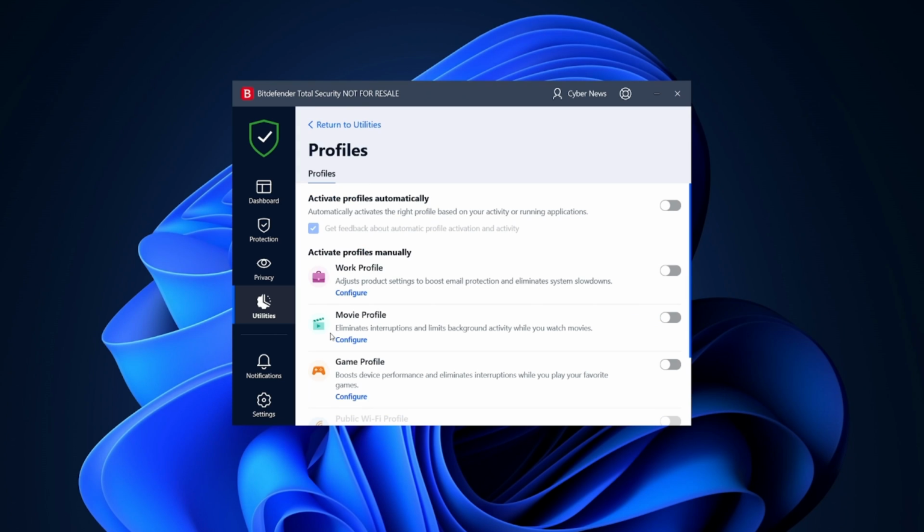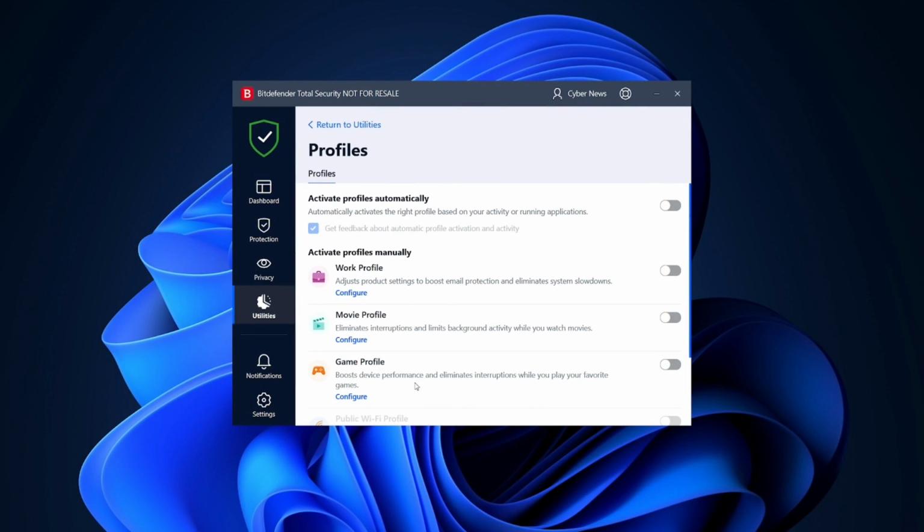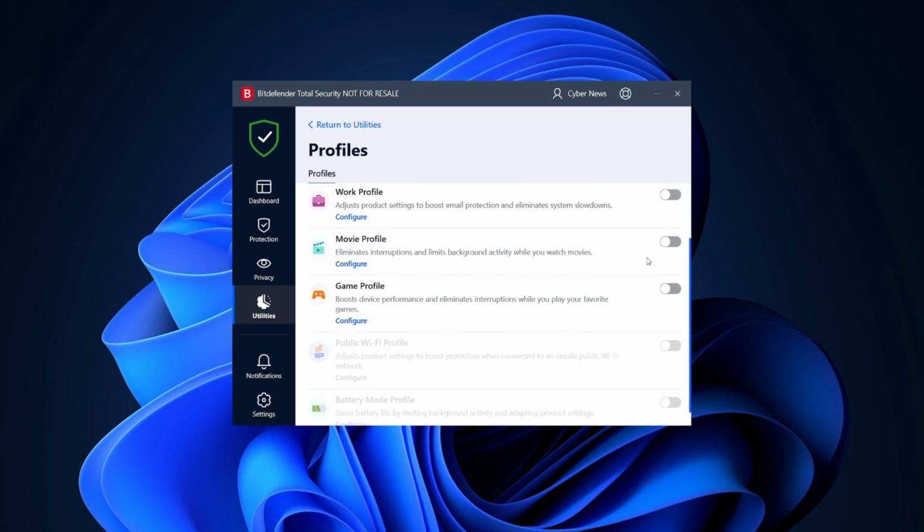I really like their profiles feature. This means that I can tailor my antivirus to different scenarios, rather than having to disable it completely and not sacrifice my computer's performance in the meantime. There's all types of settings available, from gaming to work or even battery saving mode. Just like Norton, Bitdefender is one of a handful of providers that offers parental controls too.